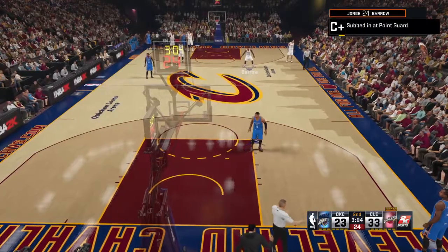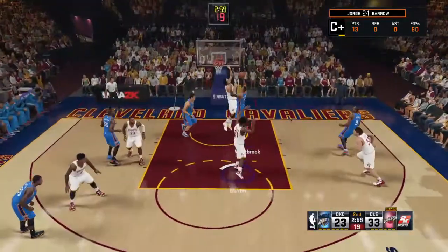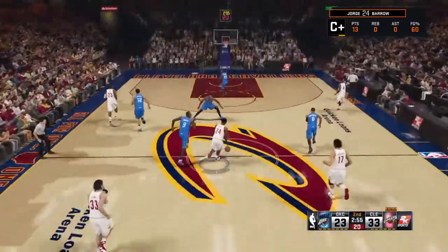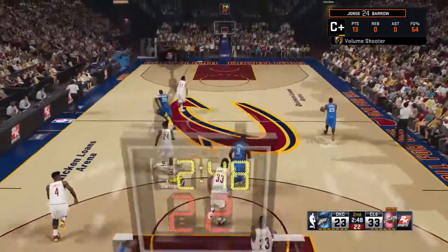Luis Scola, he's checked in for Thompson. LeBron comes in for Smith. And Big Daddy subbed in for Matthew Dellavedova. And a new group in here for the Thunder. Steven Adams, he's checked in for McGarry. Durant comes in for Anthony Morrow. Waiters, he's checked in for Jeremy Lamb. And Russell Westbrook is subbed in for Augustine.